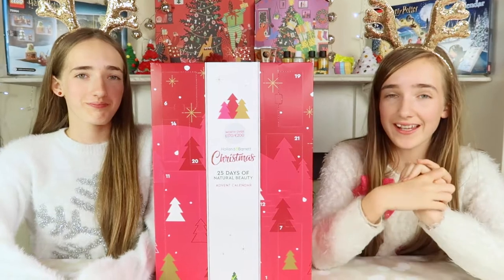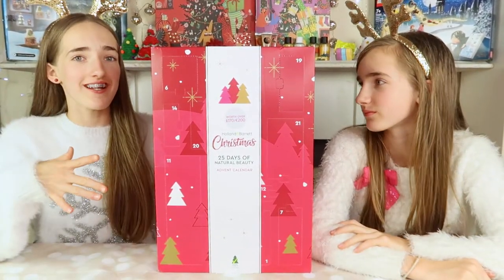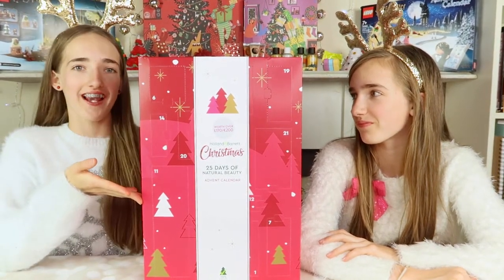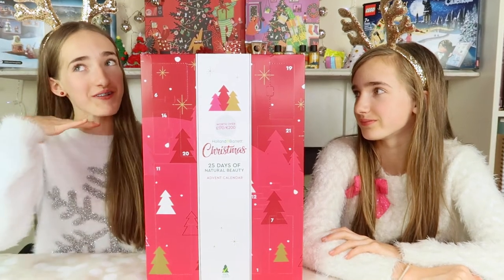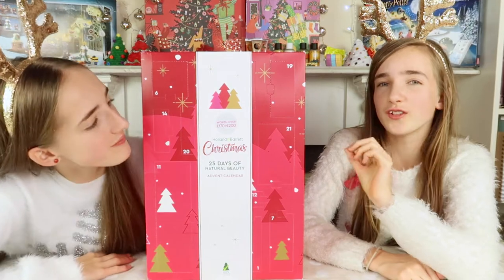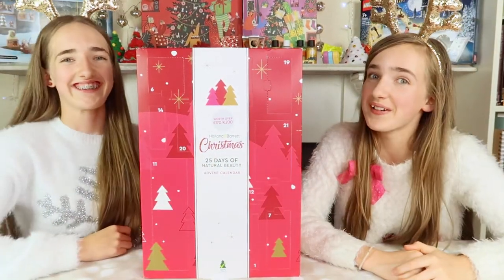We have another beauty advent calendar. This is our 6th advent calendar, I think. And this time we're super excited because this one is the Holland and Barrett advent calendar, 25 days of natural beauty. It was £40, but it's supposed to be like £170 worth. It's had loads of great reviews, so we are looking forward to opening this.